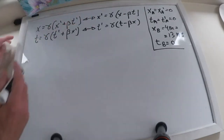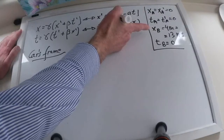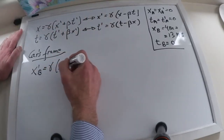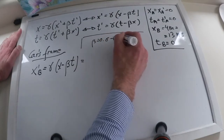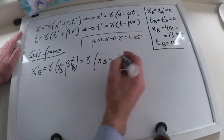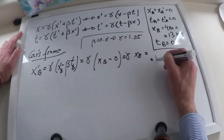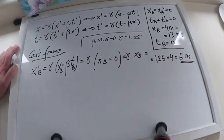Now I'm going to transform and see from the car's reference frame, I'm going to find x prime B and t prime B. So x prime B is just using the Lorentz transformation equations: gamma times (x minus beta t). This is written in relativistic units. Remember that we have beta equals 0.6, so gamma is 1.25. With t B equal to 0, x prime B is gamma x B, so gamma is 1.25 and x B is 4 meters. 1.25 times 4 meters is 5 meters, so that makes sense. It happens right at the other end of the car, and because in the car's reference frame the car is not contracted, that has to be 5 meters.